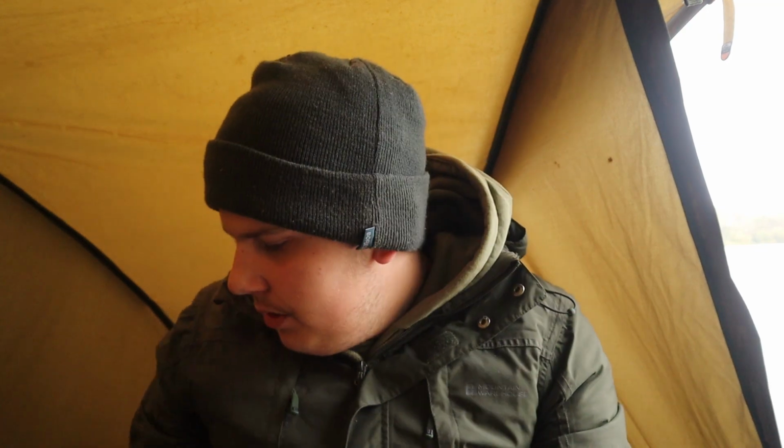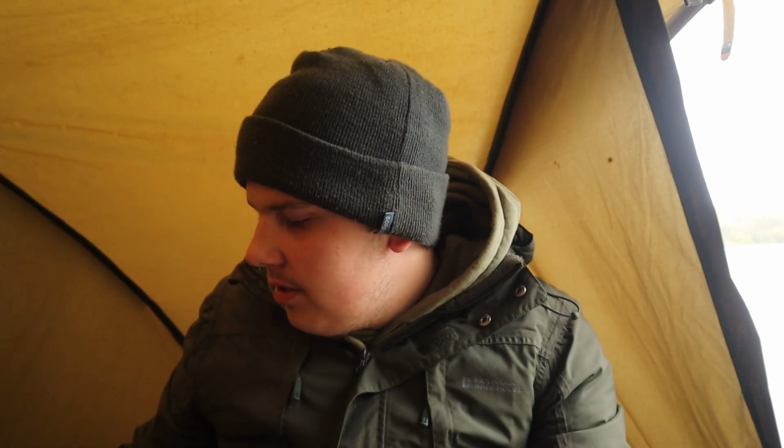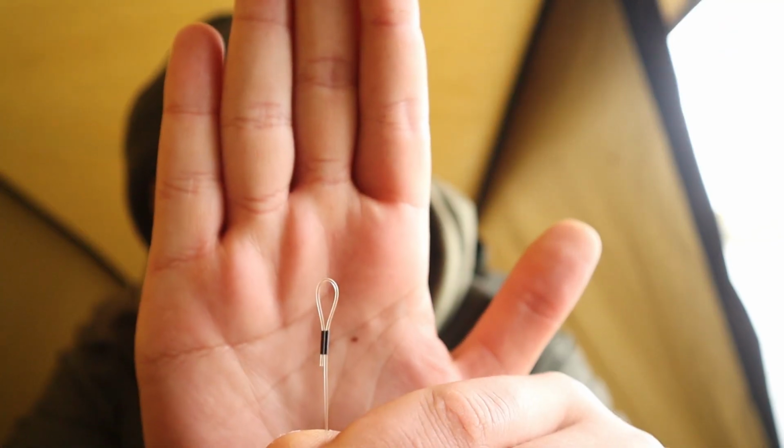So that's pretty much my go-to rig in every situation, other than when I'm using solid bags, in which I've got just your basic solid bag rigs. But that's everything. And then obviously you clip your anti-tangle sleeve on the back, just to cover this loop when it goes to the quick change swivel.